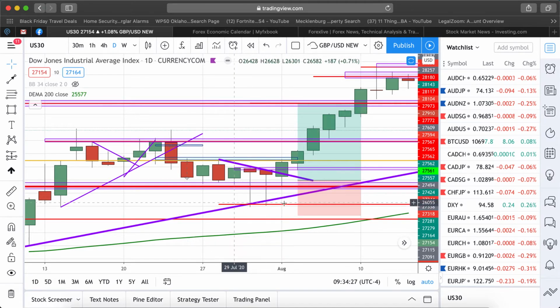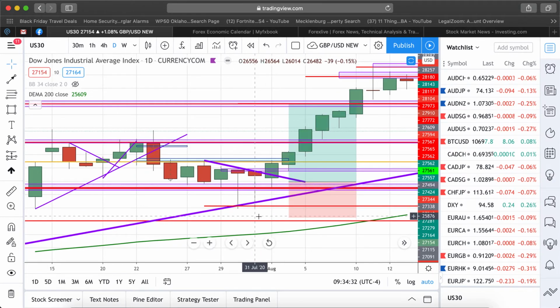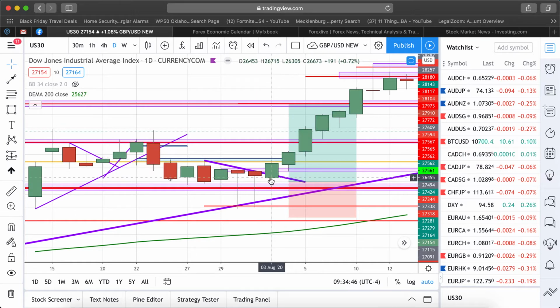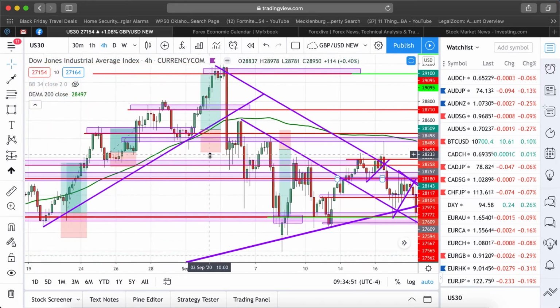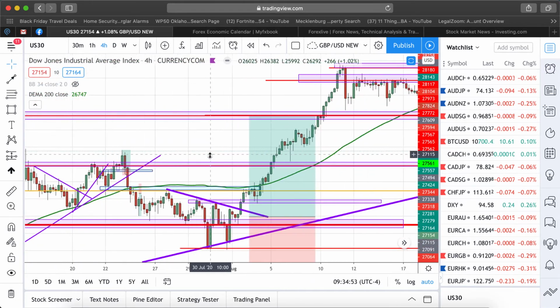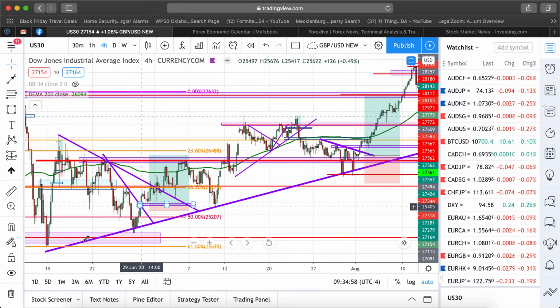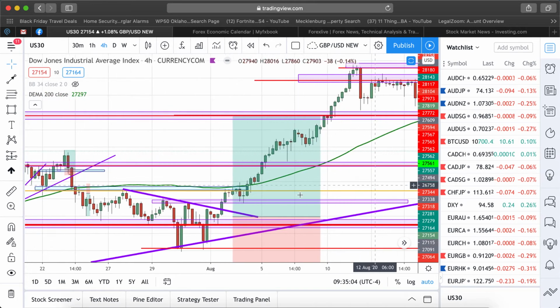To me, once I saw these large wicks forming on the daily, I was super confident that there was so much buying power at this level here that buyers would be able to overpower sellers in this area and pretty much push this all the way up. So if we go back to the 4 hour, we see that that's exactly what ended up happening. So we had another dip, but remember, we also have this ascending trend line here.